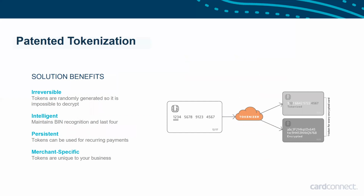So I know we did a dive into point-to-point encryption, P2PE, but this is tokenization. So this is really also for card not present transactions. So this is already built into our technology. Tokenization basically means anytime you swipe or enter a card through our gateway, we basically take that card number and we jumble it up into a token. It's just a jumbled up number that only our system understands.